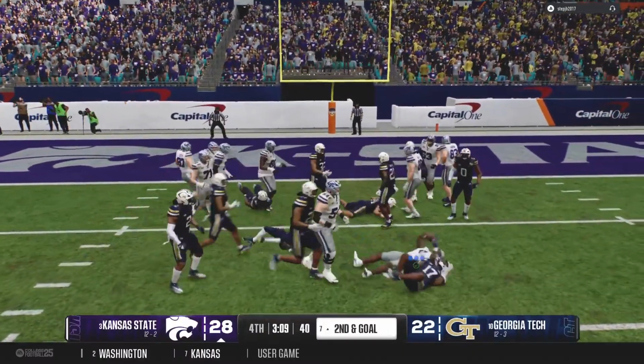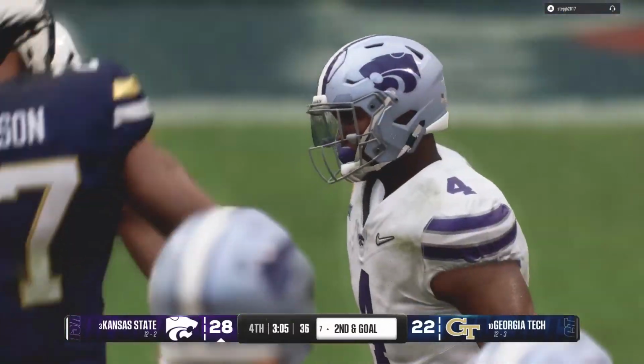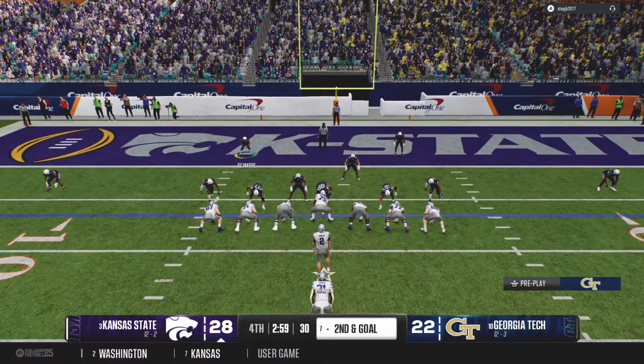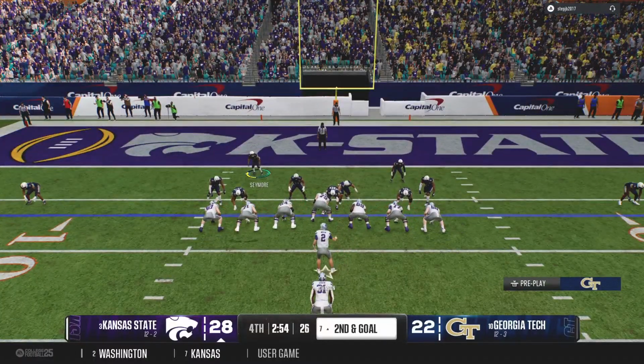First and goal, they'll try to run it in. Goes backwards, losing 3 yards there. Well, this defense is being challenged. They're close to their own goal line, but how about this play? All 11 guys coming together, they stood firm. The result is a short loss for the offense. Nice job.